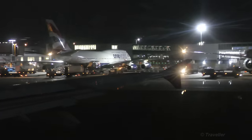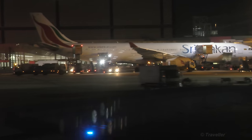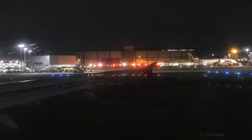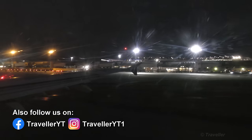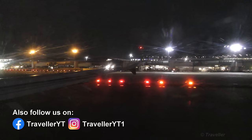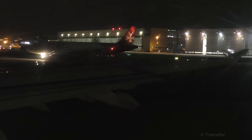Oneworld, Boeing 747. I can't see my watch at the moment, but it's actually 20:50, 8:50 p.m. We're still taxiing towards the runway. If we had left on time, we'd probably be landing in Copenhagen already now. Looks like we've reached the end of the taxiway. It should be close to the runway now. We are after all delayed. Here we go.